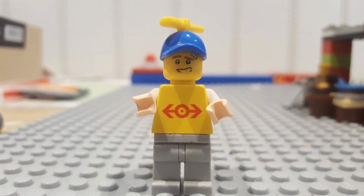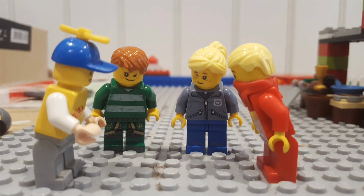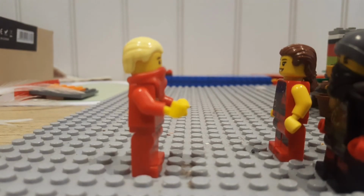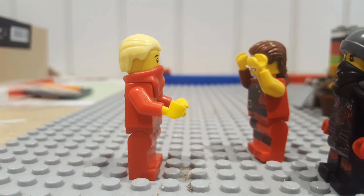Welcome to Ninja Tournament. Here at Ninja Tournament, we invite three teams to do three tasks. And their first task is to build something awesome. What's our task? It's to build something awesome. Well, what are we waiting for then? Let's get building.